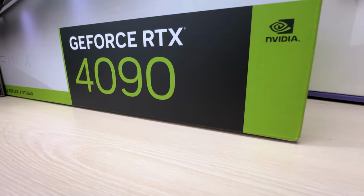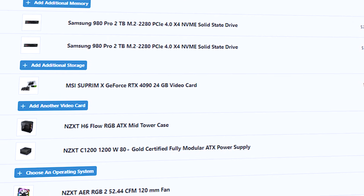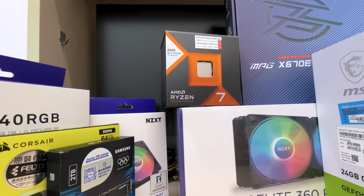Hey guys, Shab here. Today I will be building arguably the strongest gaming PC on the market. I will be going over each component and why I chose it, and then show some benchmarks as well. So this is my first personal PC build. I have previously made some builds for friends and family, but this is my first personal one.